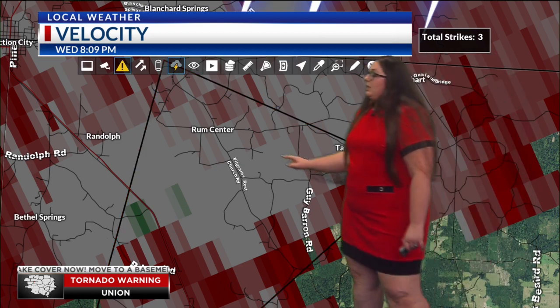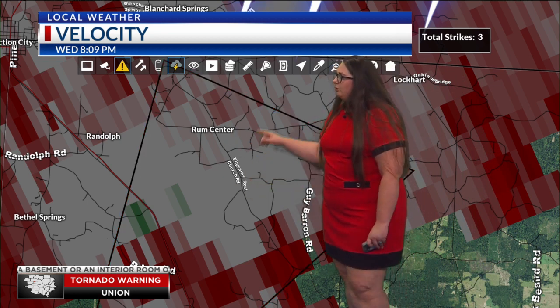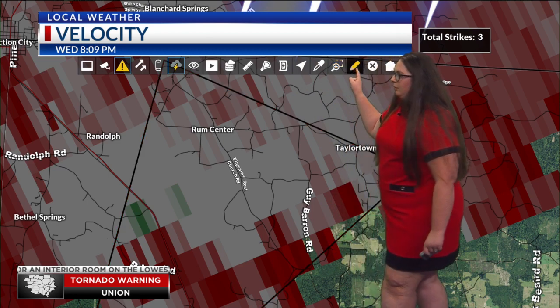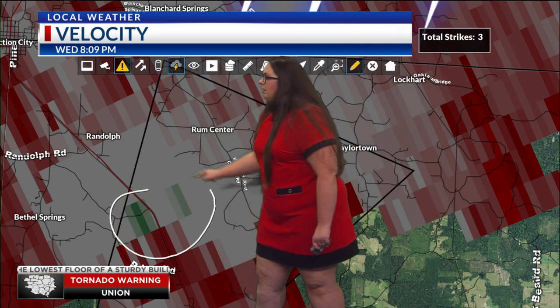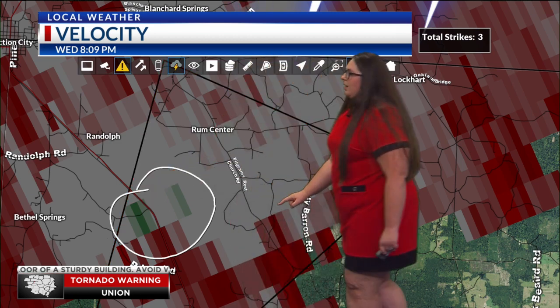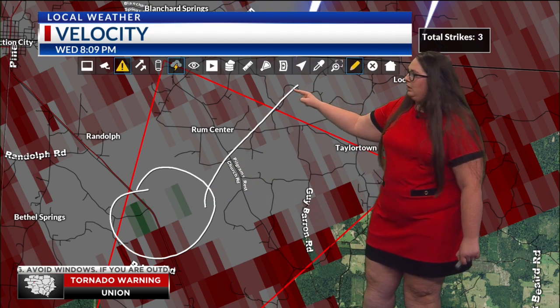Notice the area of rotation is staying pretty far left-sided right now, again, just north of Price Road right here. I'll circle it for you one more time. Just north of Price Road. But if we keep in mind that it's moving mostly north-northeast, it's moving this way.